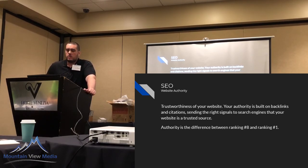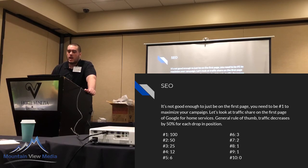And the last bit that goes into your rank is your website authority. This is how trustworthy your website is. Why should Google rank you number one as opposed to your competitor? Are you a trustworthy source of information for what you're trying to rank for? The authority is the difference between ranking number 8 and number 1. It's not good enough just to be on the first page of Google anymore. You've got to be in that number 1 spot.